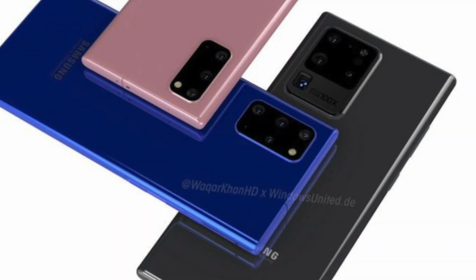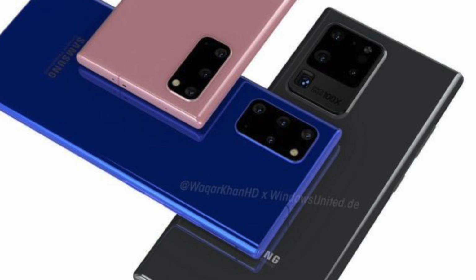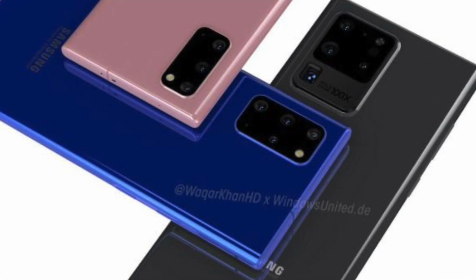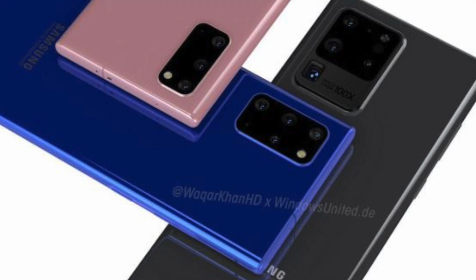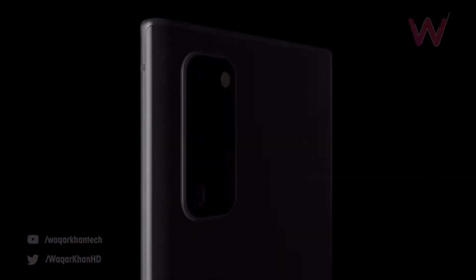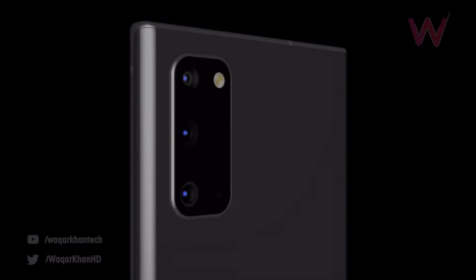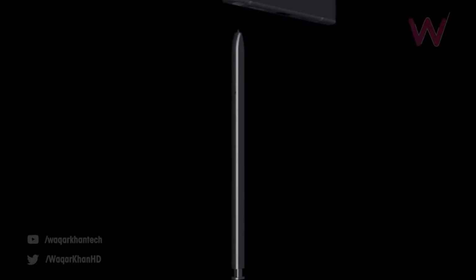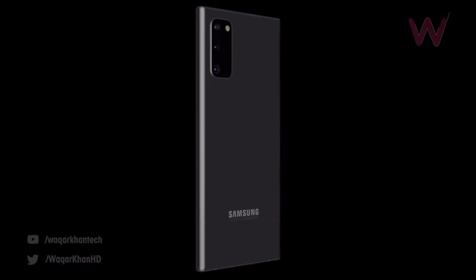And now let's talk about the smaller Samsung Galaxy Note 20. The price of the 4G variant is going to be 999 euros, and it's going to have a 6.42 inch 60Hz 1080p display. The telephoto camera is going to be 64 megapixel with no optical zoom, and the main camera will be 12 megapixel, and the ultra wide angle camera is also going to be 12 megapixel. But there will be no laser autofocus sensor in this mobile phone.